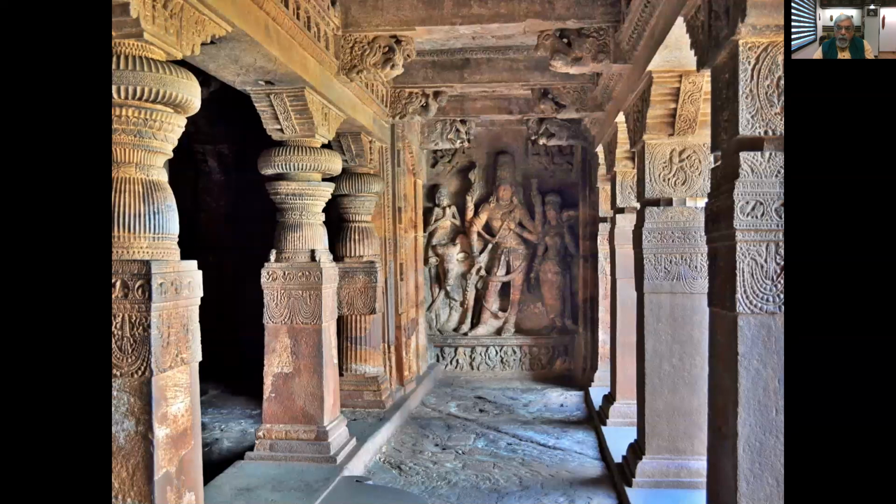One thing that is noticeable in the caves of Badami is the extraordinary craftsmanship of the very skilled sculptors. None of these stones are imported from anywhere else. These pillars are not carved from outside and then fixed inside. These pillars have been carved into the rocks from above downwards. And you can see that each pillar is different from one another. And the workmanship in each of these pillars is quite extraordinary.